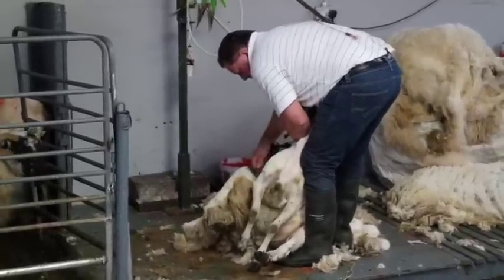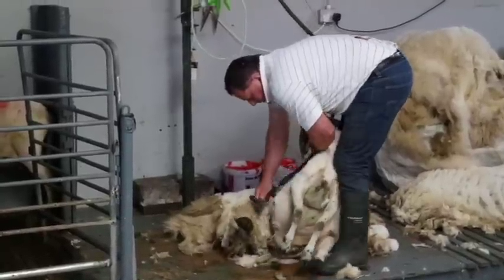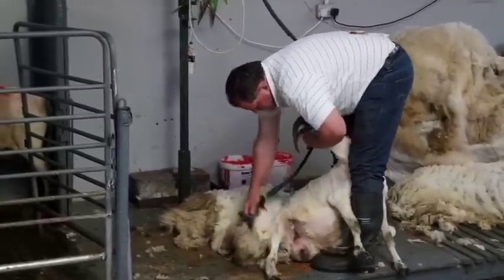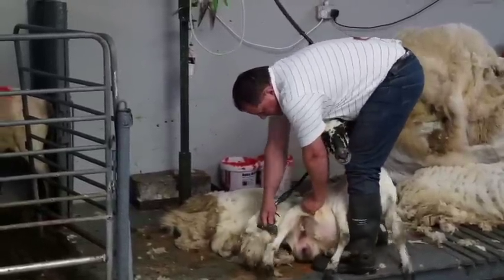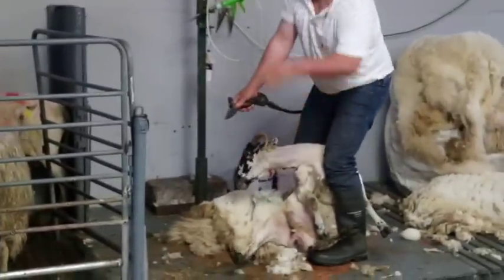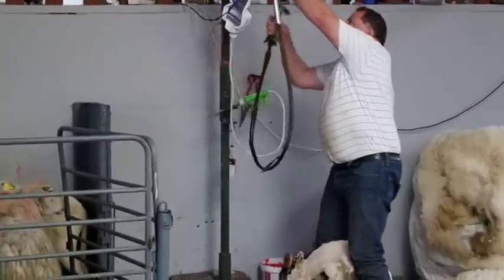Now it's nature. Nature will tell you when it's time to shear the sheep. So the wool at the moment is coming away from the skin. It's very, very easy to shear the sheep. The wool is coming away. It's going to Russia, China. So China doesn't buy as much wool anymore, and a lot of wool is coming out to Europe.